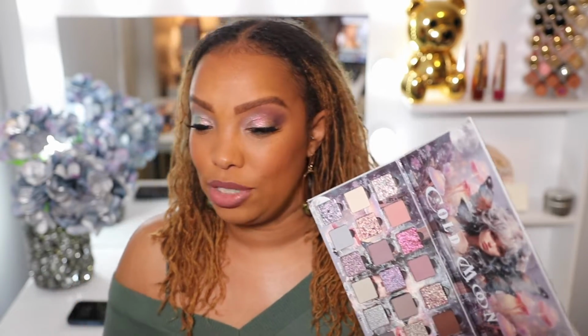Of course, I went in with my NYX glitter glue for both of the shadows. I'm going to do that regardless with the majority of any type of shimmers that I'm wearing, especially when they have this much mica and multi-chromes and particles in it. It just lays down so much easier.